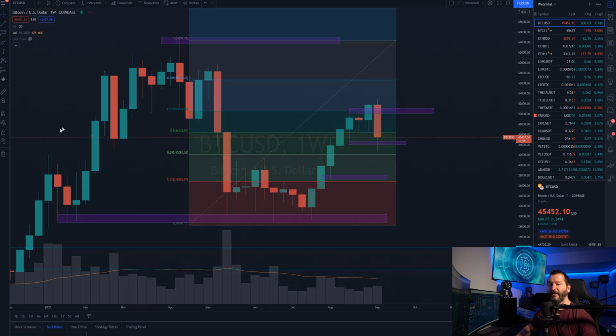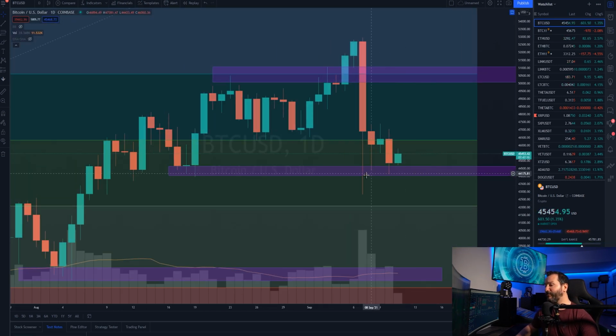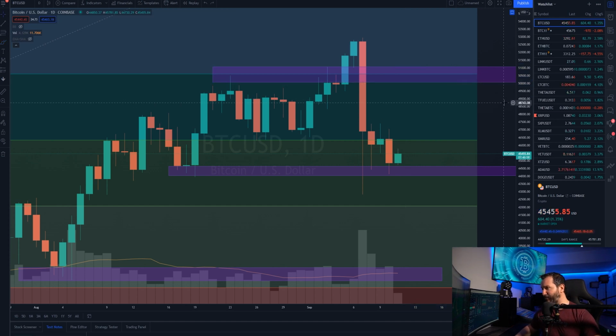So back to the daily here. What I'm looking for is if a closure happens below the bottom side of the liquid zone, likely we're going to come down and swipe around 42,000, see if we can get a bounce from there. If the bounce can play out from here, we start closing above the $47,000 mark, then I'm going to be watching for Bitcoin to come up and maybe put in a test of this liquid zone again over time. So that's what I'm pretty much watching at this point in time.